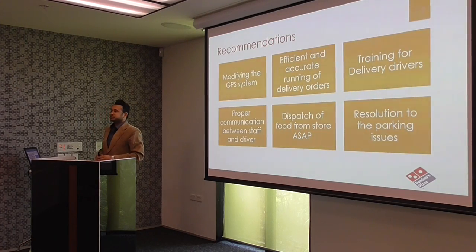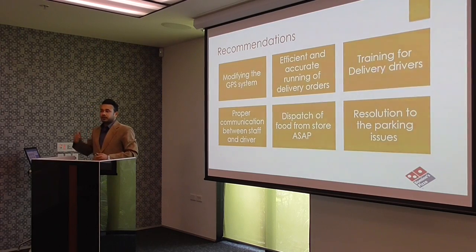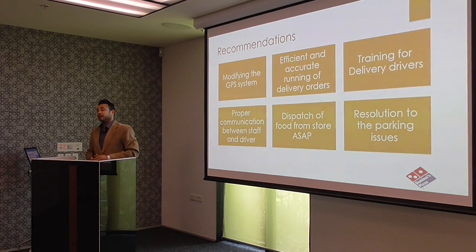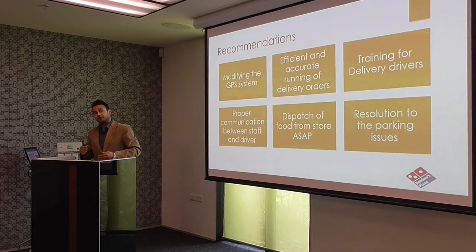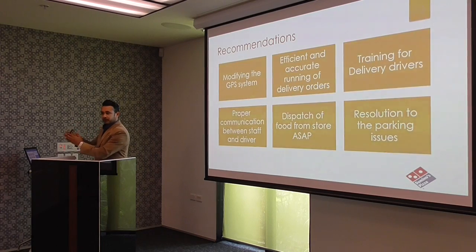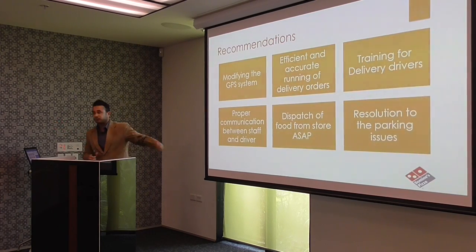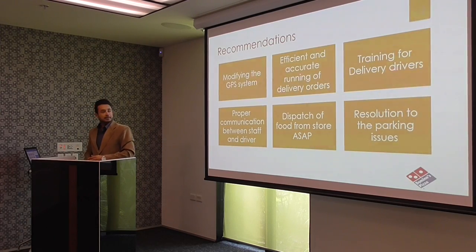Proper communication between staff and the driver. It's very necessary because sometimes the order is taken over a phone call. Sometimes special instructions are given to the staff, like my house has a long driveway, and the house is on the right side. So this instruction should be given to the driver.